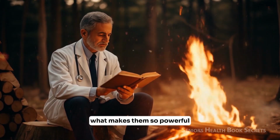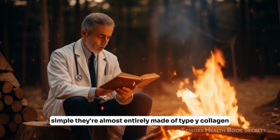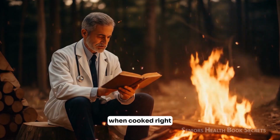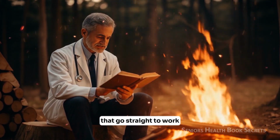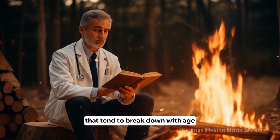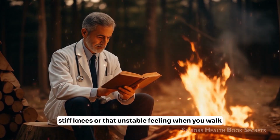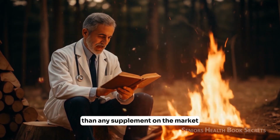Beef tendons. What makes them so powerful? Simple. They're almost entirely made of type 1 collagen, the same collagen that holds your skin firm, your ligaments tight, and your bones strong. When cooked right, tendons release gelatin and collagen peptides that go straight to work healing and reinforcing the connective tissues that tend to break down with age. If you're over 60 and dealing with swollen legs, stiff knees, or that unstable feeling when you walk, tendon collagen may offer better results than any supplement on the market.